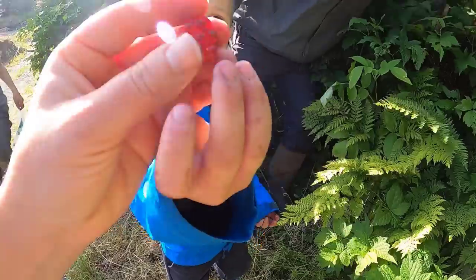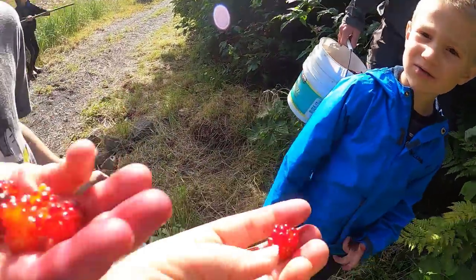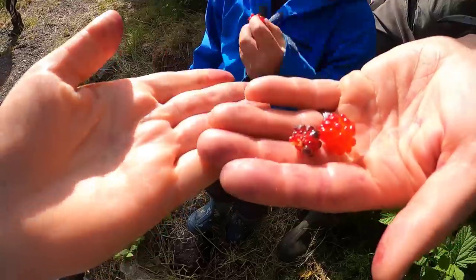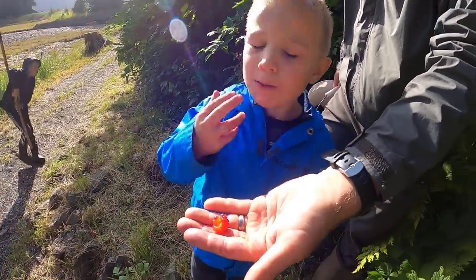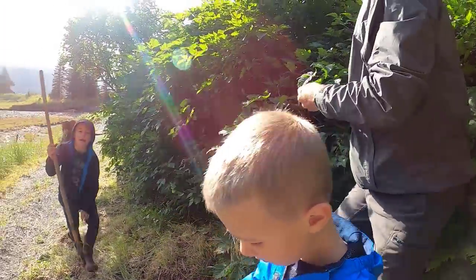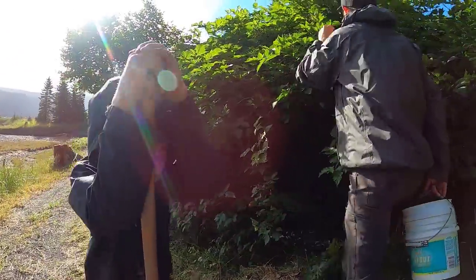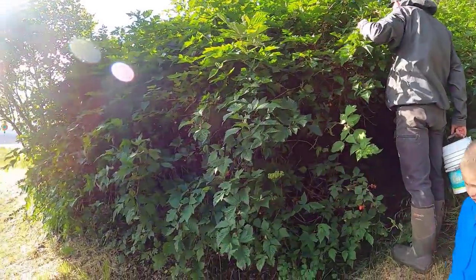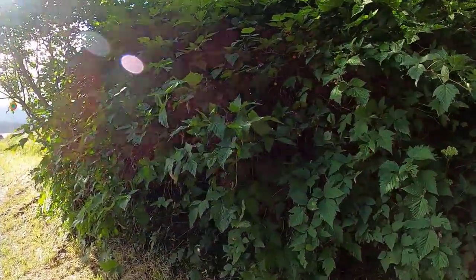Let me show it. I want to show the color. They get this really pretty, oh yes, and beautiful black. I want to try a black one too. Why is it called a salmon berry? Sometimes there's yellow ones too. Why are they called salmon berries? Because they look like salmon eggs. Yep, they do.